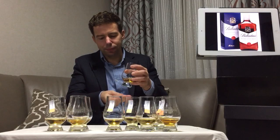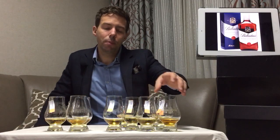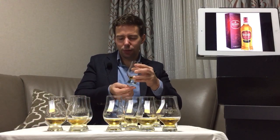Johnnie Walker Red. I can see why this is a good seller, because it's pretty well balanced between the sweet and the smoke.